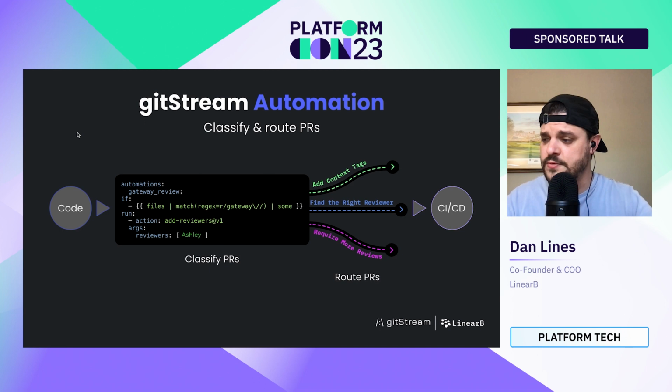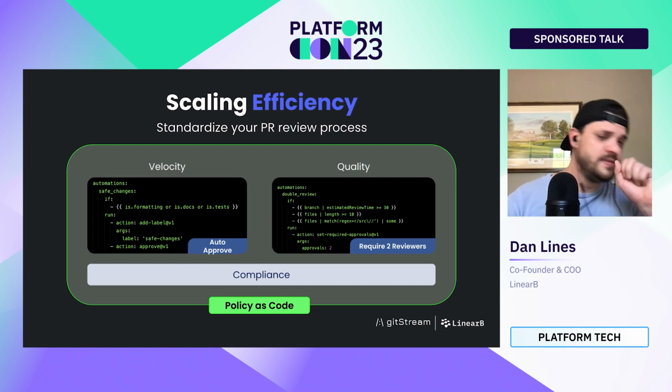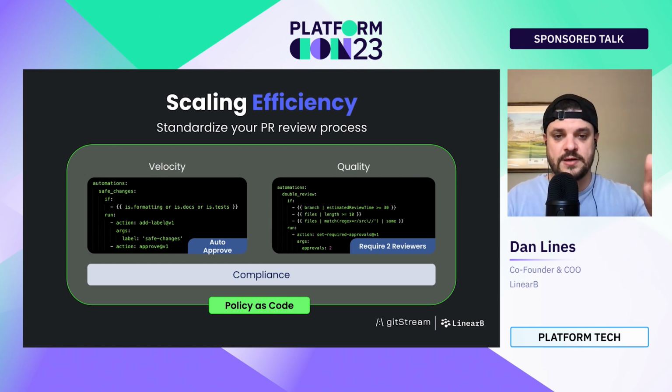I'll show you a few examples of what the community is doing with gitStream today. This slide here is around scaling efficiency and standardizing your PR process.